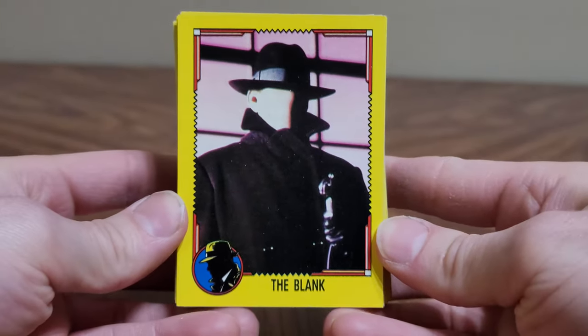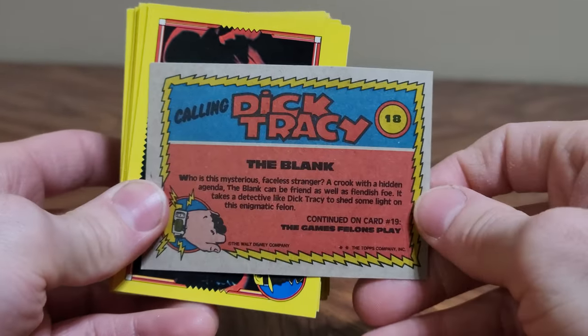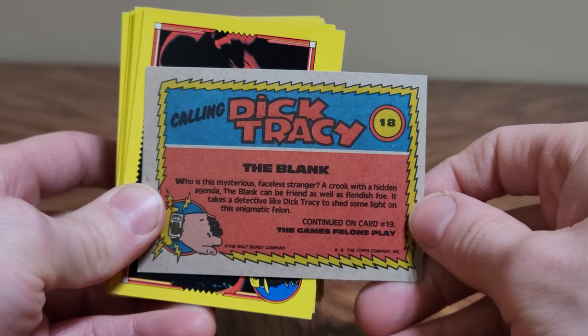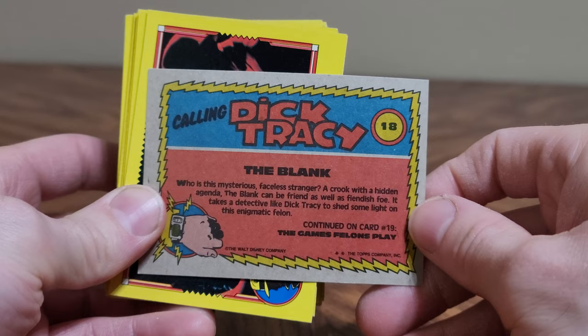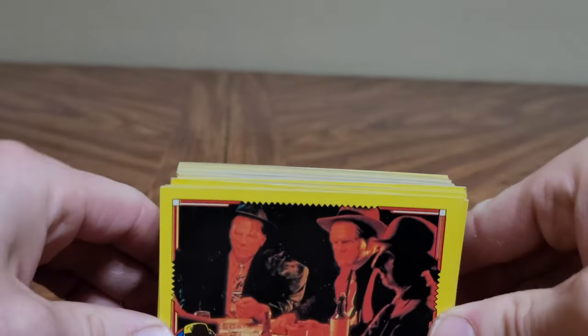The blank. We've been playing a lot of Mass Effect. It's good. Oh, yeah, that's another thing. We've been playing through the Mass Effect series. Faceless stranger with a really weird voice. Well, we already know why. And yeah. Anyone who watched the movie knows why, too.